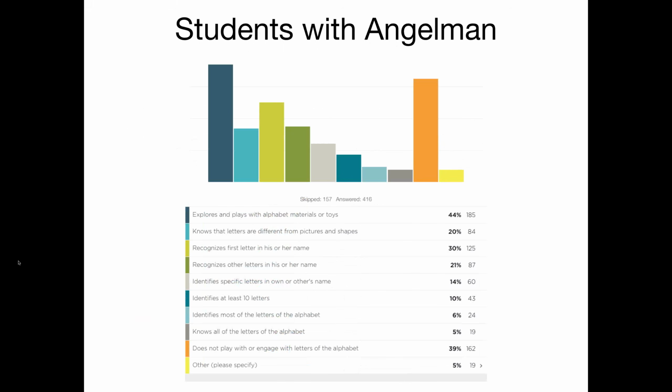All right, students with Angelman, 44% of parents report that their child does explore or play with alphabet materials or toys. 20% know that letters are different from pictures or shapes. 30% know that their child recognizes the first letter in their name, and 21% recognize other letters in their name. Interestingly, 40% of our kids do not play with or engage with letters of the alphabet. So if they don't, again, that's an area where we need to do some problem solving. What would get them engaged with letters of the alphabet? And we'll cover that in a subsequent webinar, but it might be that we haven't found the materials or books or items, the different alphabet materials that would really engage that student's interest, and so that's probably where we need to start.